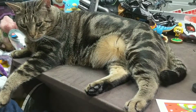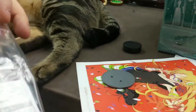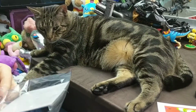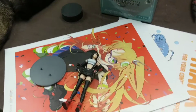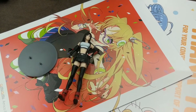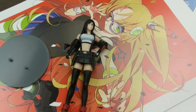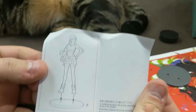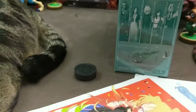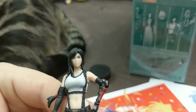These aren't the kind that come with the instructions, are they? They do. They have these little paper instructions here. Oh, maybe. But maybe the hockey puck's included, we can take a look. Alright, so there is Tifa. I could have maybe done a better job on her face from what I could tell so far, but... That's our instructions. There's no hockey puck. What? Tifa! What is this? That's all you get. Alright, so let's take a look.